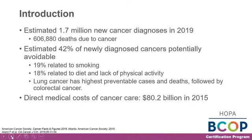So in order to better understand why screening and prevention is so important, it's important to look at the landscape of cancer in the United States today. It is estimated that there were 1.7 million new cancer diagnoses in 2019, with over 600,000 deaths due to cancer.